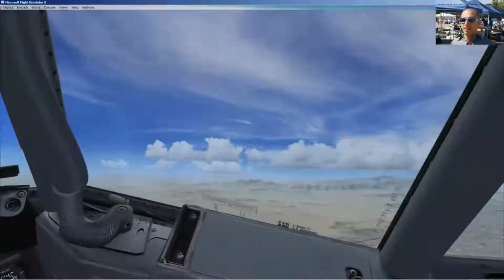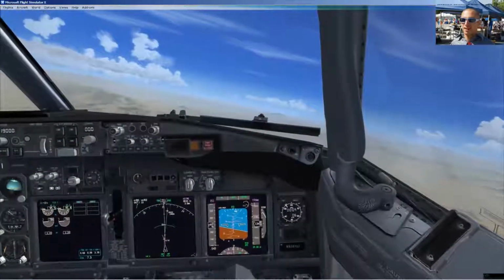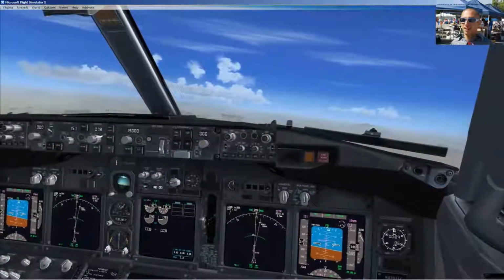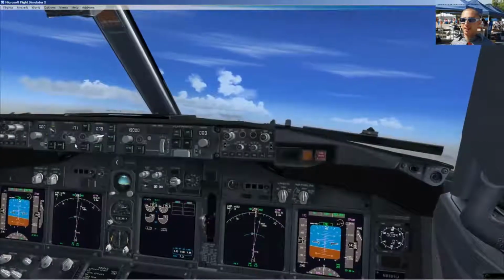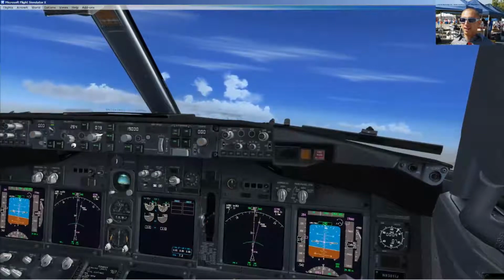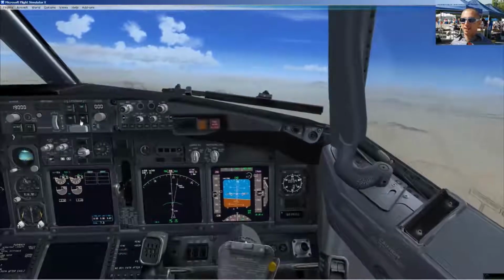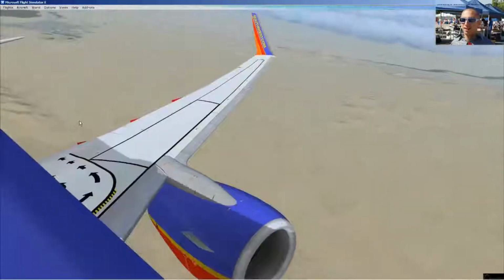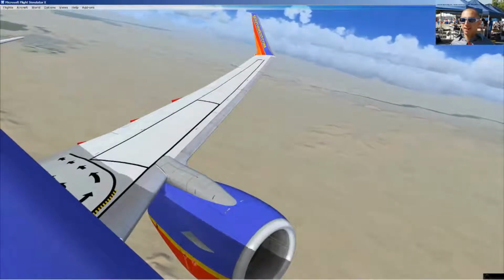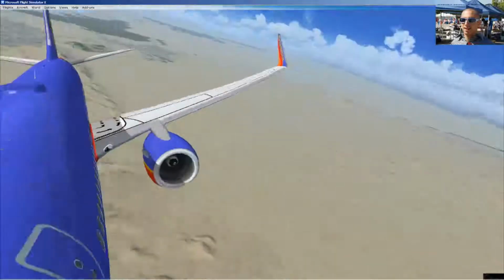Following the flight director here. Alright, let's go ahead and get the autopilot on now. And we'll do level change. Alright, there we go. Most pilots don't even fly that long. They would have already gotten the autopilot on about 400 feet in the air. But, you know, make it somewhat interesting.